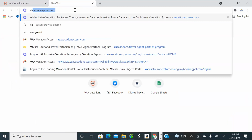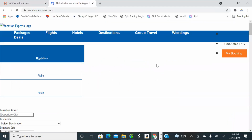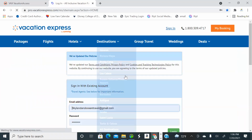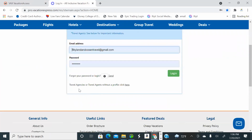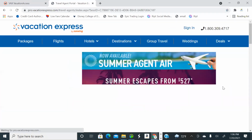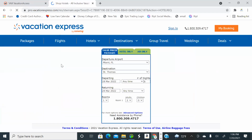Let's do Vacation Express first. Okay, so I'm going to sign in. Vacation Express is open to the public, so you want to make sure that you enroll as a travel agent. So for travel agencies without a profile, make sure you click here to enroll. I'm already enrolled, so I'm going to log in. And like I said, Vacation Express does specialize in all-inclusive resorts. So let's do a new booking.